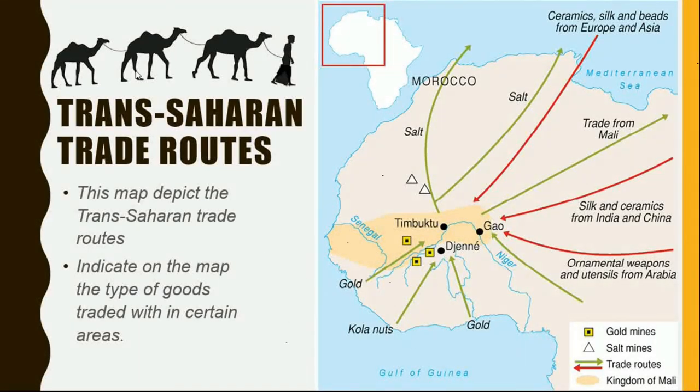Have a look at the map depicting trans-Saharan trade routes. You'll see that the map indicates types of goods that were traded in certain areas. You'll see that ornamental weapons and utensils were traded from Arabia, while silk and ceramics from India and China were traded with Mali. Cola nuts and salt also make up an important part of this trade.